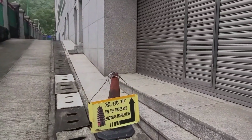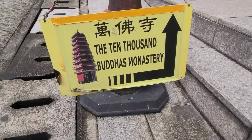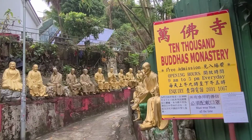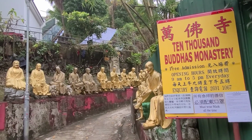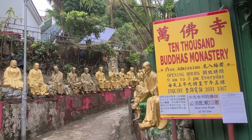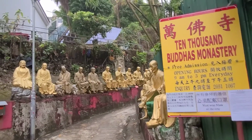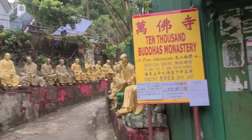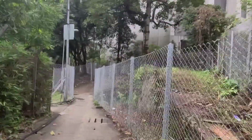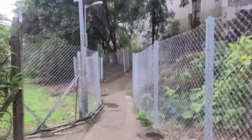And in fact, this is the only sign to the 10,000 Buddhas Monastery. This is the actual entrance, and as you can see, it's free admission and it's open from 9 to 5 p.m. But before I go up, I'm going to backtrack a little bit and show you something that you should take notice of.